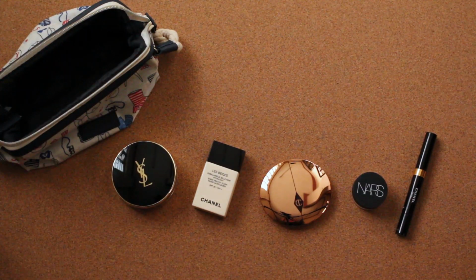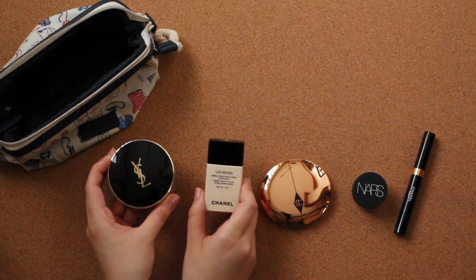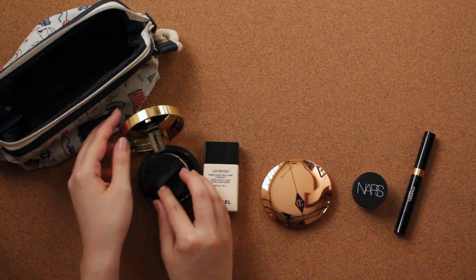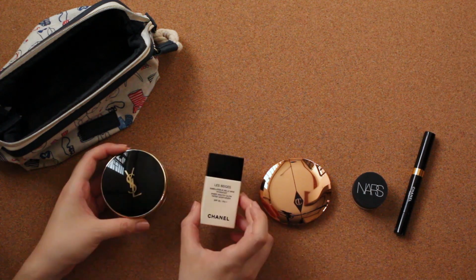I start off with a base. Depending on whether I'm traveling to attend an event or not, I'll either bring the YSL Encre de Peau cushion or the Chanel Le Beige Tinted Moisturizer. The cushion gives more coverage and a flawless finish, so I bring this if I have a function to attend, and the Tinted Moisturizer gives a more sheer and dewy look, so I bring this on a normal travel trip.